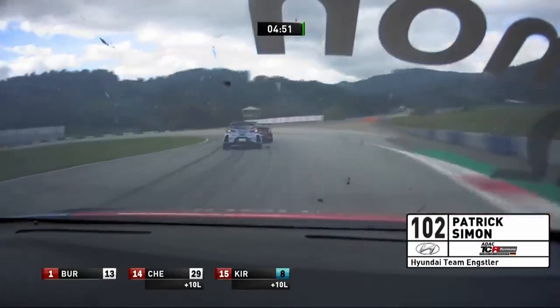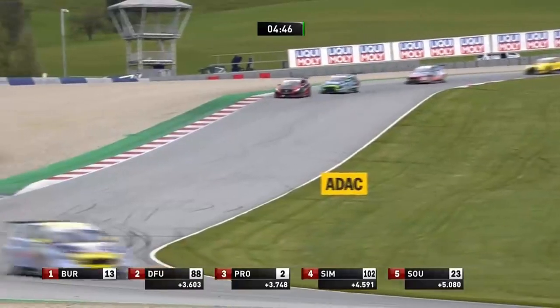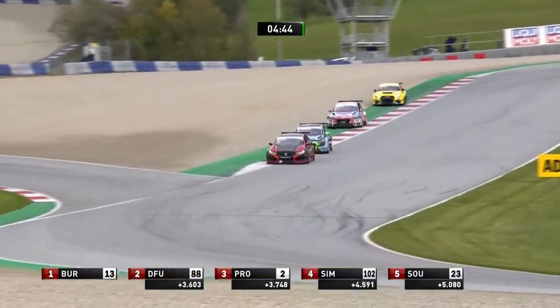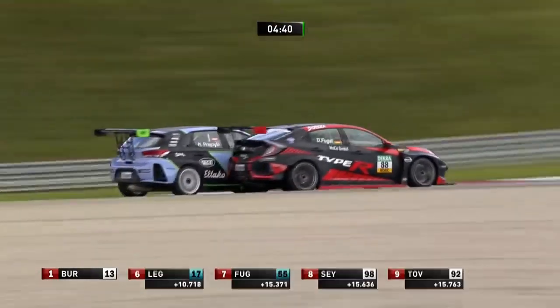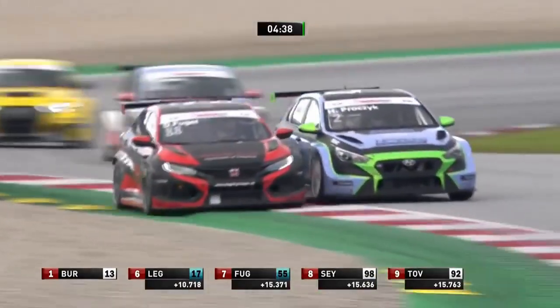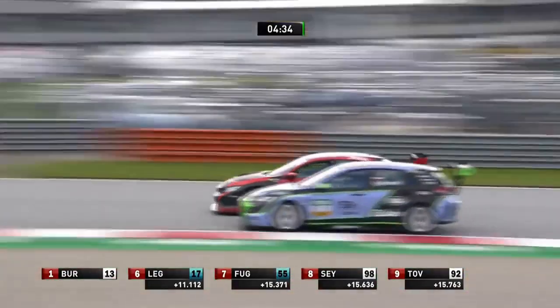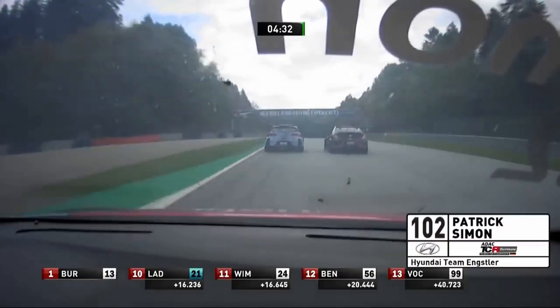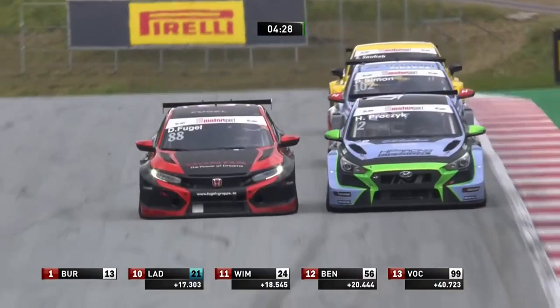And there, Procik once again, moving left, moving right, doing whatever it takes to distract Fugel and find a way past. This time he finds a gap on the inside. Dominic Fugel can't shut the door this time because Procik is alongside. Fugel has the inside line through the next corner. Can Procik keep it up there on the outside, heading towards turn nine and around the outside? Can he make it stick?